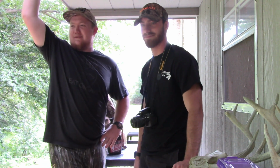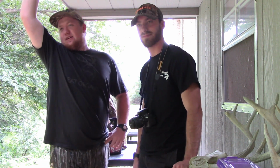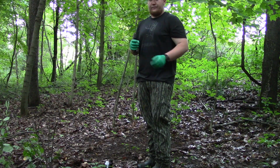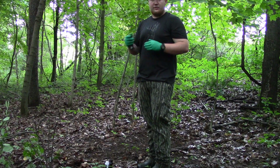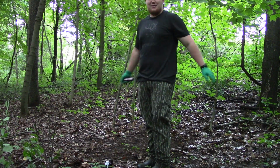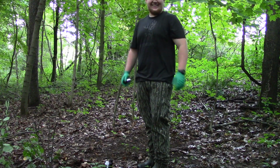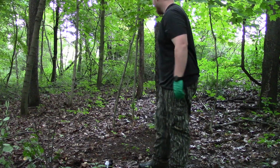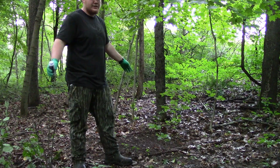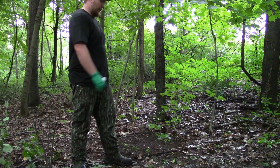We're going to get mock scrapes laid and we're going to get cameras moved. And we're going to get ready for this evening sit that's about to happen. But the patterns are changing. The does are starting to follow. But the deer's patterns are changing. All you're doing is introducing doe urine to the scrape.